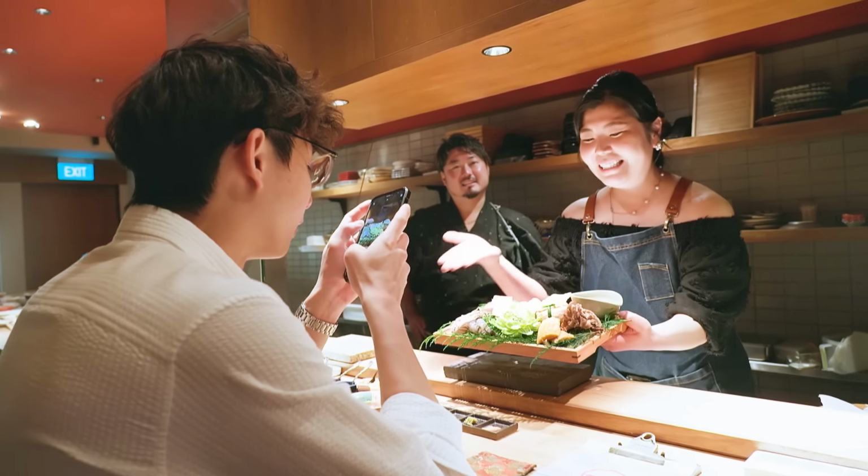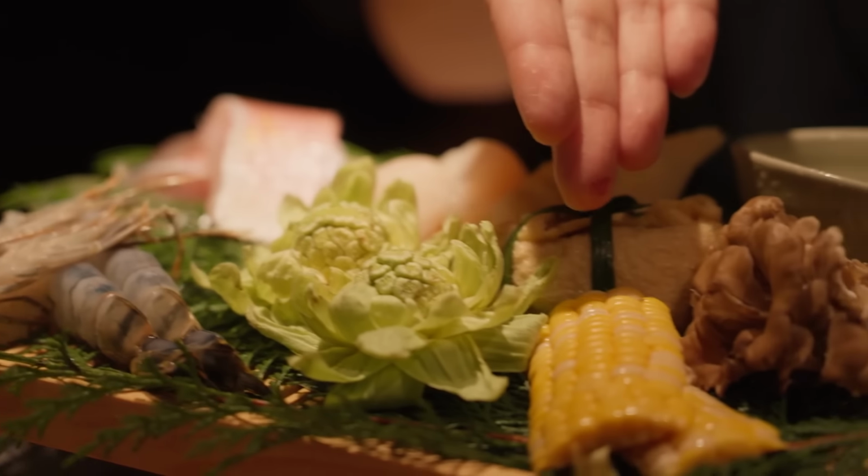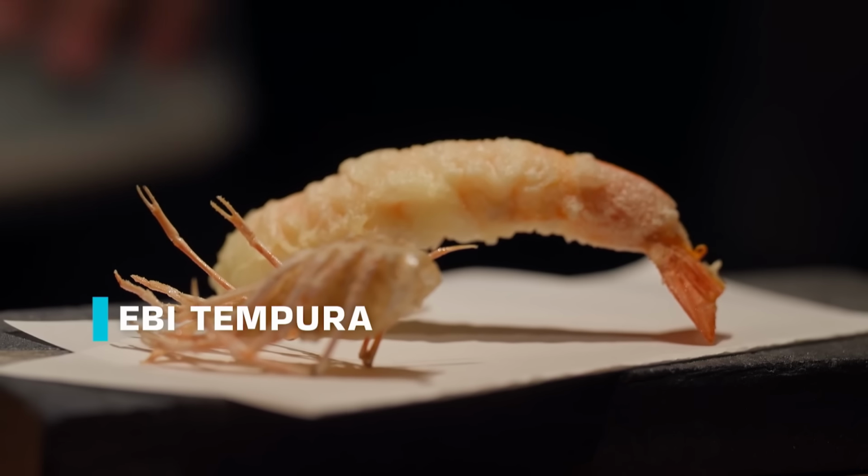Ranging from seasonal vegetables, seafood and meat, all air flown straight from Japan every week. Their signature, the Sakutto Ebi.